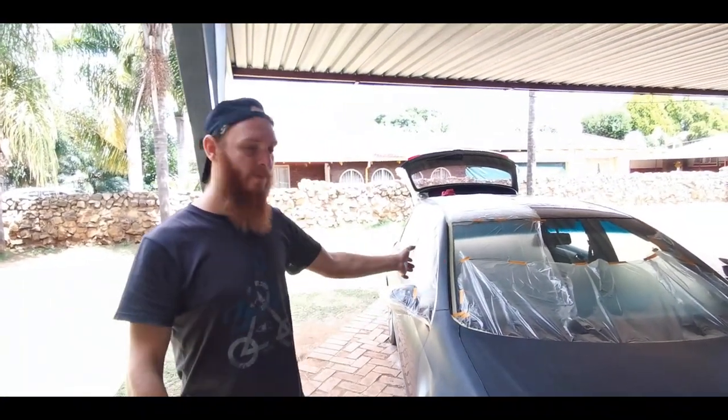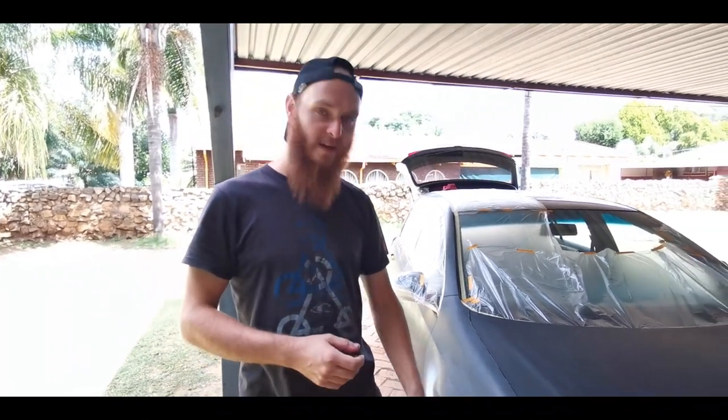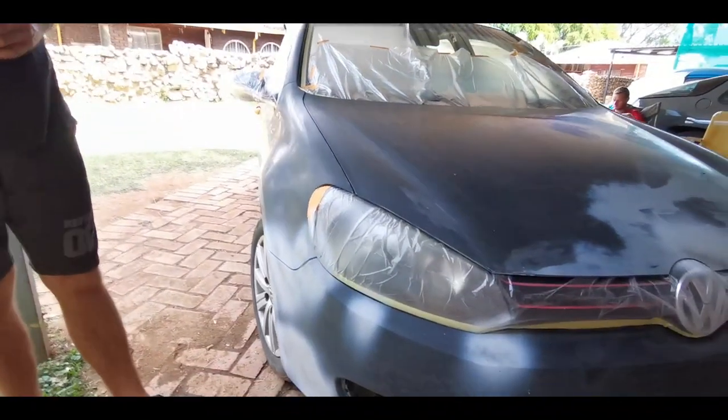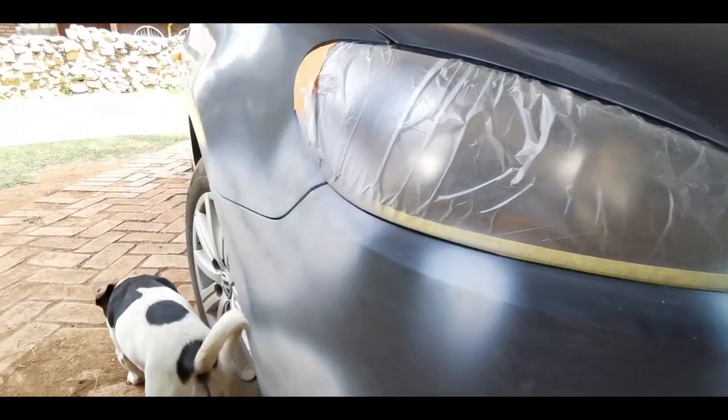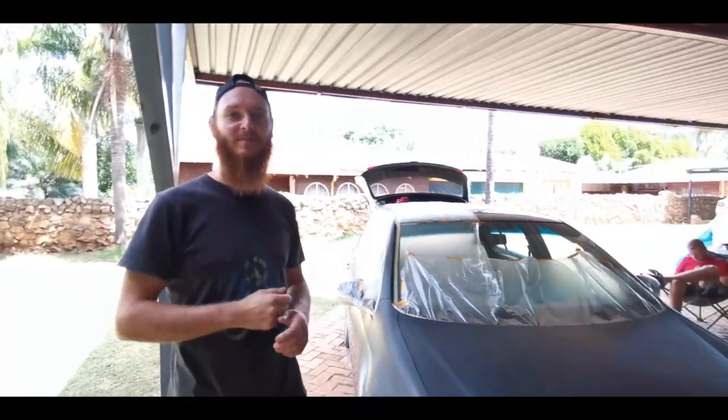As you can see, we tape off the car everywhere where we need to paint. And then I just gave it some primer here and there, a few spots, and some guide coat as well. With the guide coat, I'm just going to wait a bit more for them to dry and then sand it down, and then we're ready for some paint. Cool.